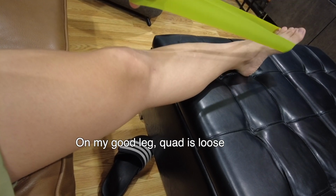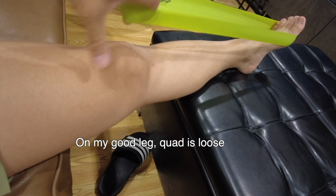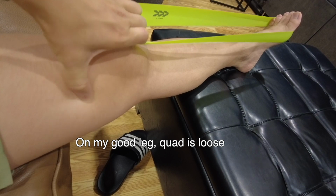However, if I compare it with the same exercise done on my good leg, the quad stays silent. That means the full force of pushing down the band is coming from the calf. It could be either that I just cannot activate the calf muscle at this moment because my tendon is not fully recovered, or my calf is too weak, so that it is fully activated but it just cannot hold the band. So that's why my body is engaging other parts of the muscle.